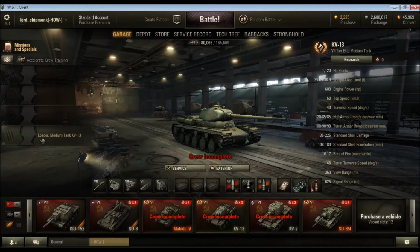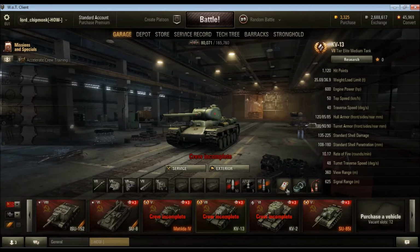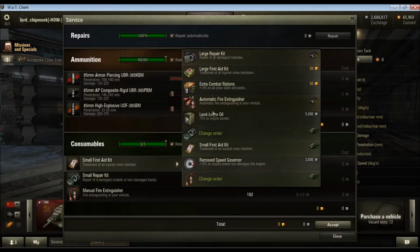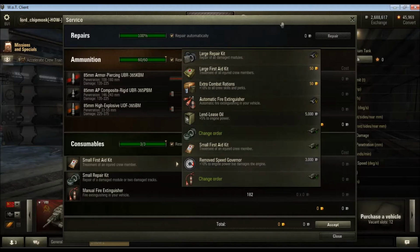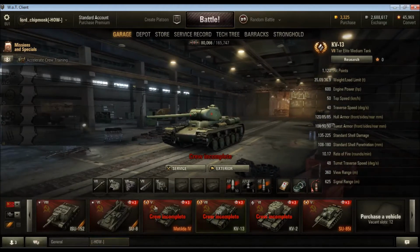I haven't noticed any particular ammo rack problems, but you might want to consider safe stowage depending on how many skills you have on your crew. Consumables, I just take the standard 3. I mean, you could go for improved combat rations, extra combat rations. Yeah, Lend-Lease oil, maybe, but your standard 3 are perfectly serviceable. And then you can play away in this tank, and it's pretty good.